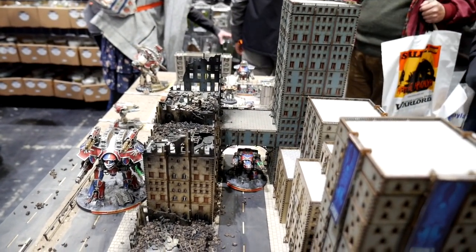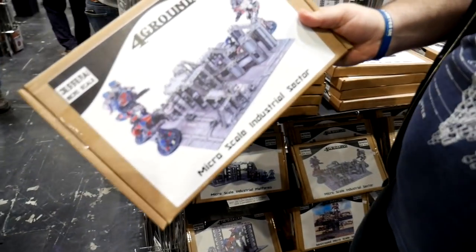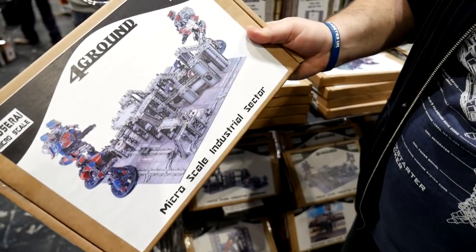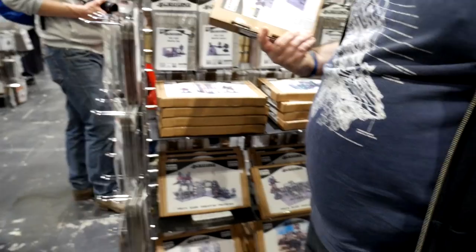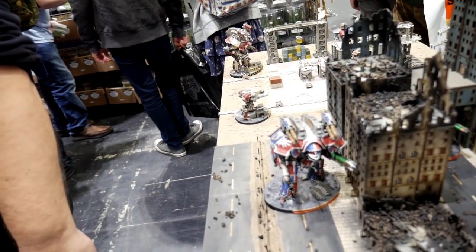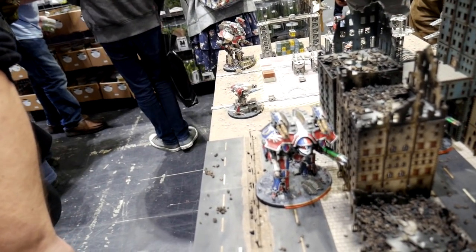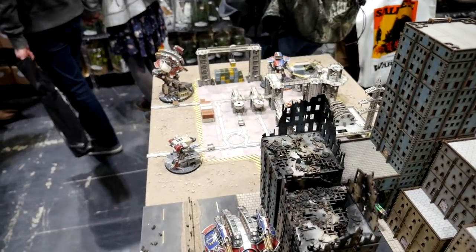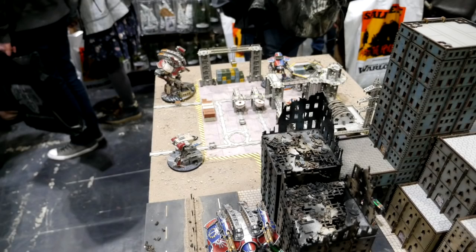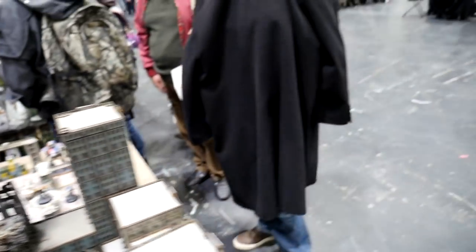So those are Foreground. The roads look good. Lots of rubble and detail on there, and that's the kit even for the Desiree micro-scale industrial sector. So you can get that in one big box. The first one has some nice tram line details on there for the mine carts, for the look of them, I think they are. And they've obviously done some detailing on the table with some sand and debris on there too.